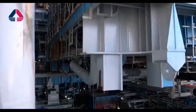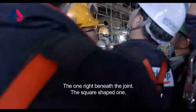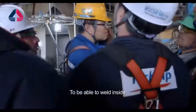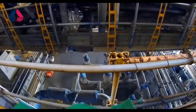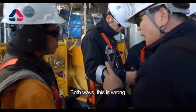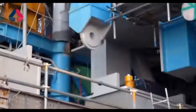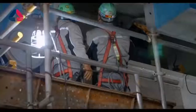But as it reaches the deck, a colossal challenge. It cannot fit onto the hull, and 2,000 tons of steel is suspended in midair. One case, construction going wrong; another case, fabrication wrong. Anyway, both ways, this is wrong. Safety first. We cannot hold this too long.